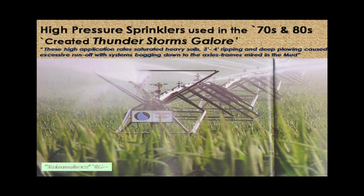Back in the 70s and 80s, there's probably a number of you that had seen center pivots brought in. A lot of them looked much like what you're seeing in this picture here. High pressure, basically created a thunderstorm. A lot of water thrown everywhere. Not a lot of thought into how it went into the soil, how it approached different soil types, what the cropping was, how the existing farming technologies played a factor in that.